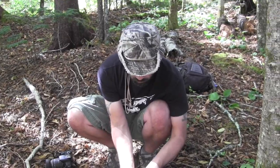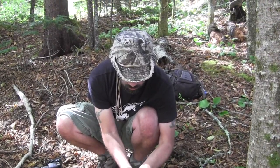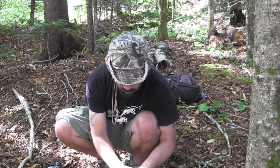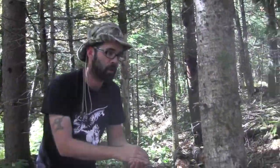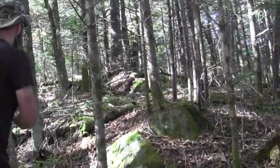But these guys are very feisty. I'm trying to corral them. I want to keep them safe in my hands. I'm going to put them right back where I found them, and I've got to reset the log I found them under. So I'll show you where I found them.